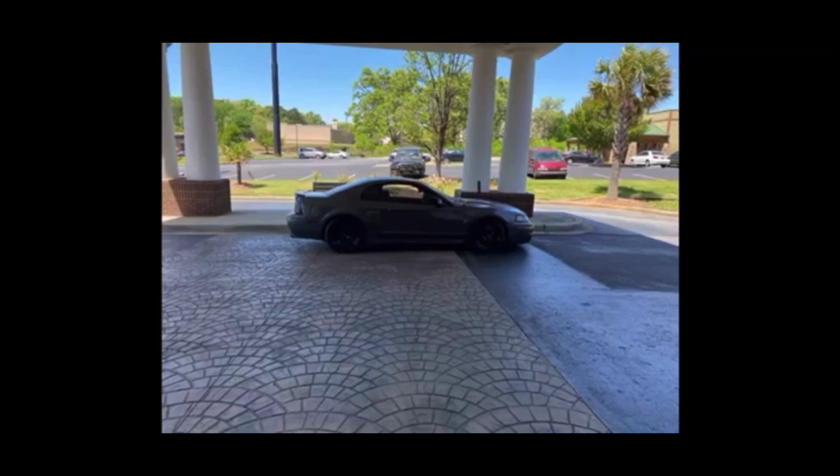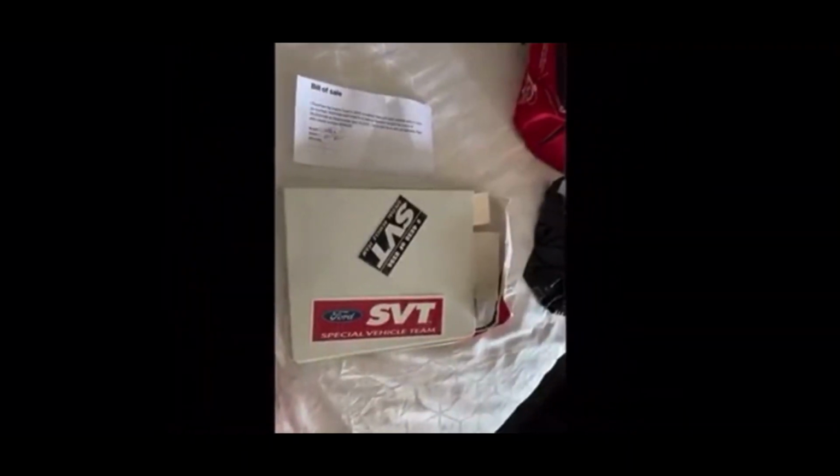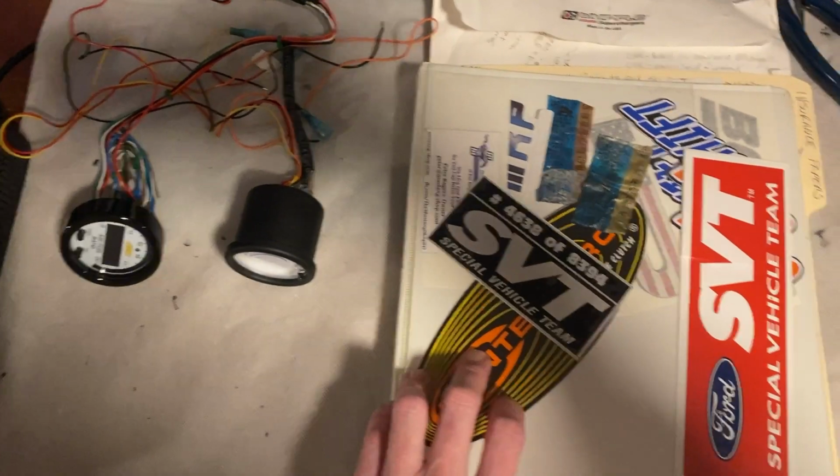This is when I pulled up to the hotel. It's just a stealthy shot of it, outside the hotel window. Car is right there. That's the binder. I'll show you, this is the binder I actually got with my car.